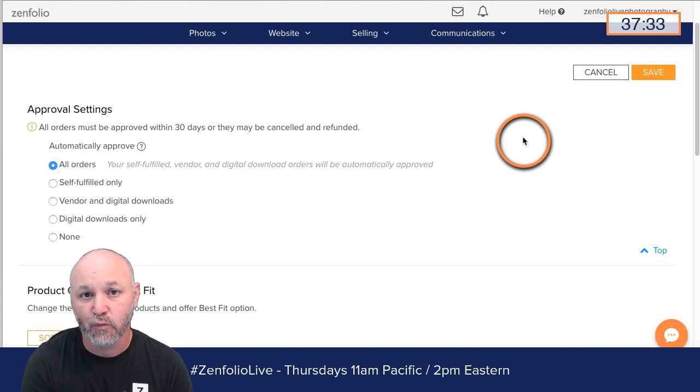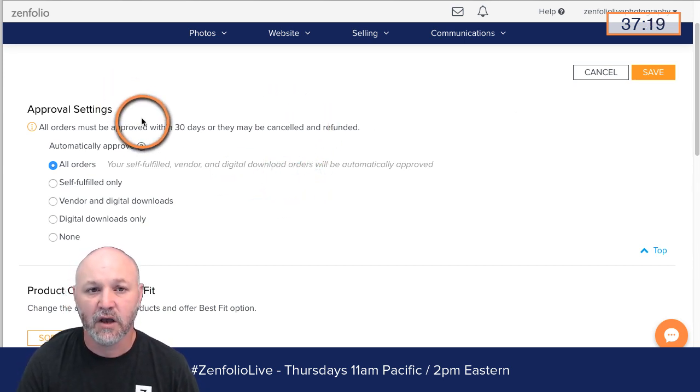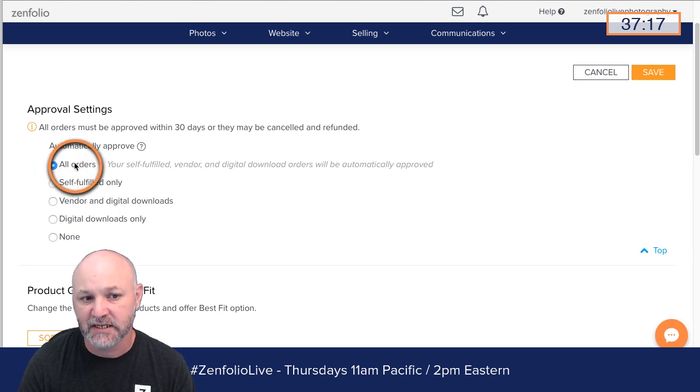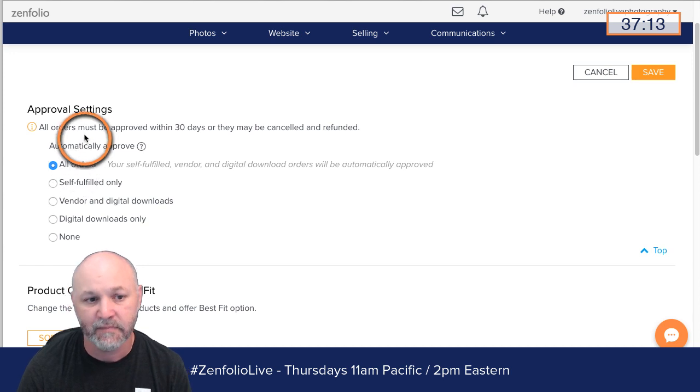Basically, our system recognizes the image size, and if it's not capable of producing a specific print size, that print size will not be shown as an option to your clients if you have order approval turned off. I'm going to show you guys what that looks like in a second, and then we'll flip-flop it. I'll turn order approval back on so you can see what I mean.